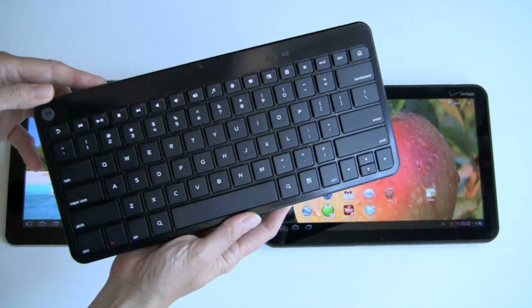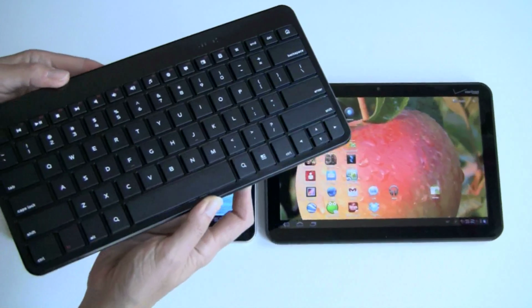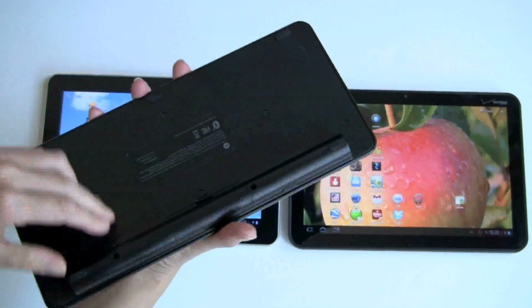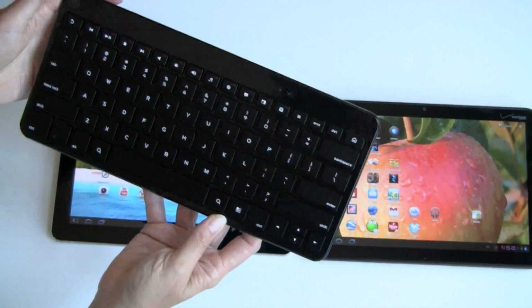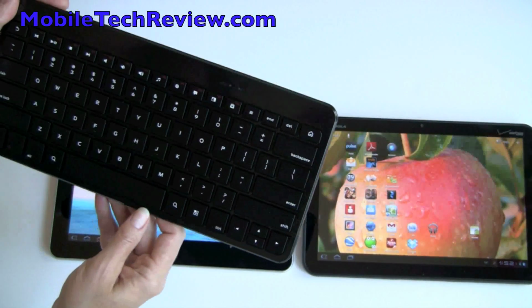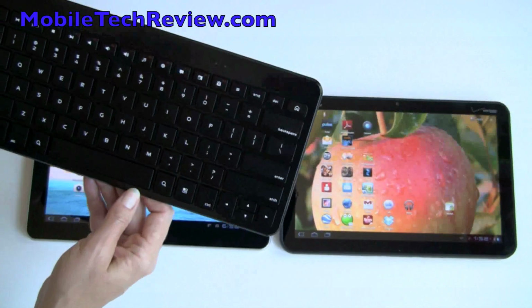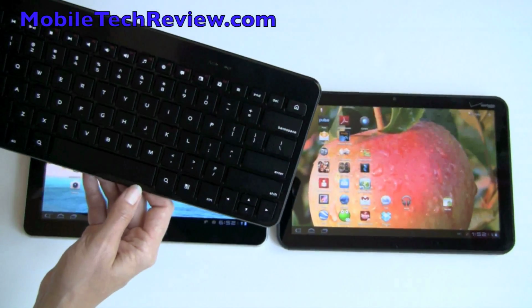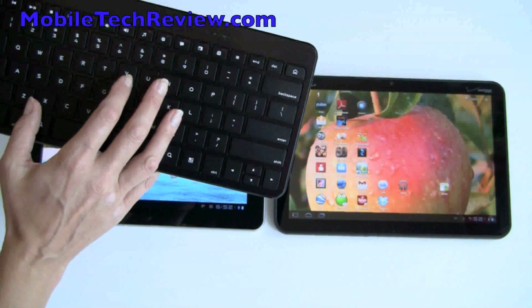For example, here's Motorola's keyboard. It's a Bluetooth keyboard, it's good size. It's really nicely made, it's wonderful to type on. Well made, looks good. And this also works with the Atrix, by the way. But I would say in terms of accessories, when you buy an accessory, it's kind of gratifying when it itself is a nice looking piece of hardware for the price, and for the same price, the Samsung keyboard I've seen so far for the Galaxy Tab is not as nice as this.